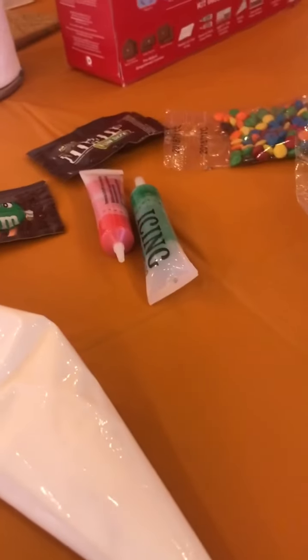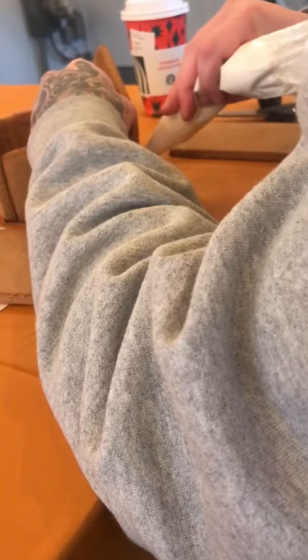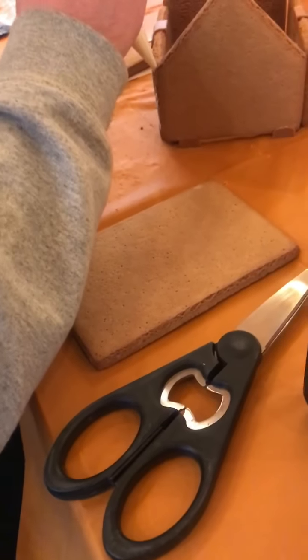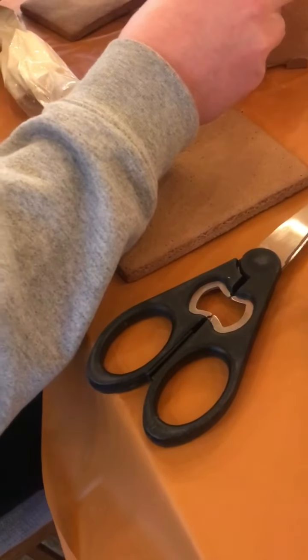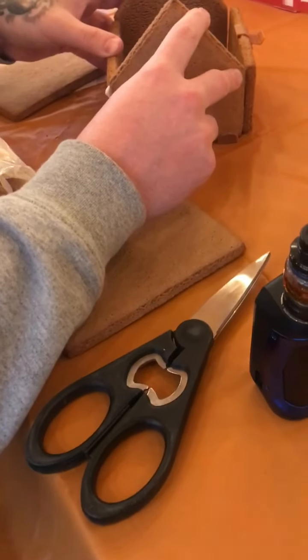Getting ready to put the icing on. We're cool, as you all can see. Let me get that down so you guys can see it. Let's go over here. There's one side on. Yeah, that helps to make the gingerbread house stay glued on.